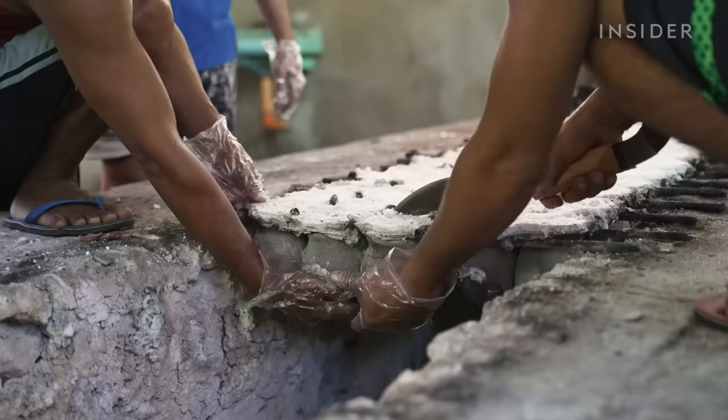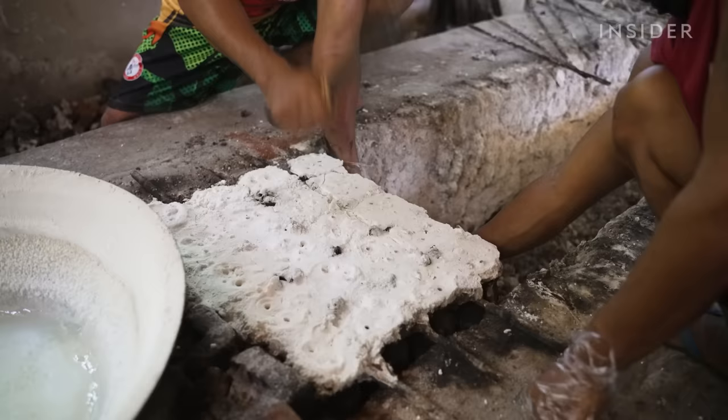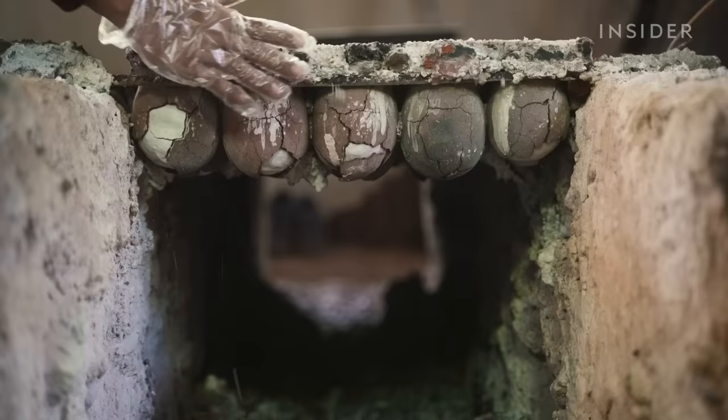Like Nangar, Nesta also depends on a foreign customer base. Tourists are his main buyers. He also sells some of it online to other countries.